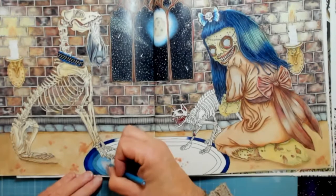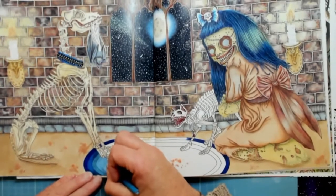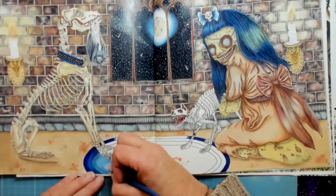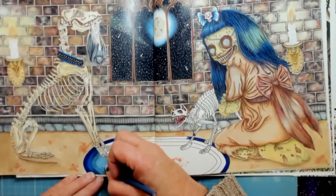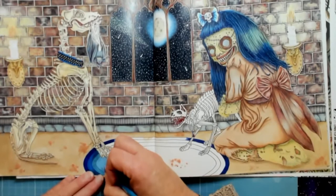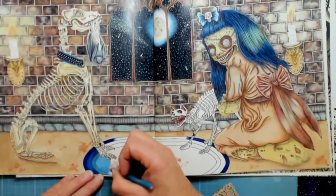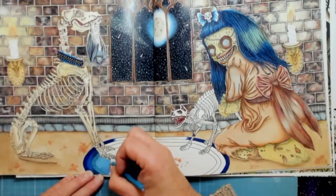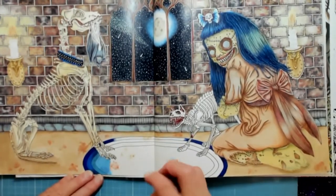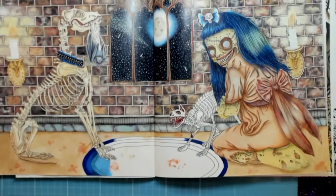And I have to go around the bloodstones too. It looks like an old bloodstone. More stones. And I've got to work my way around the bloodstone that I've done as well. Anyway.